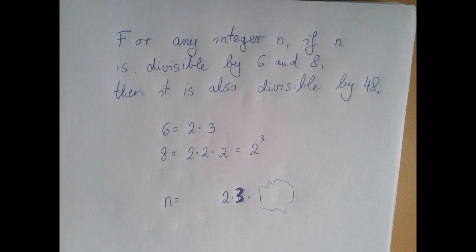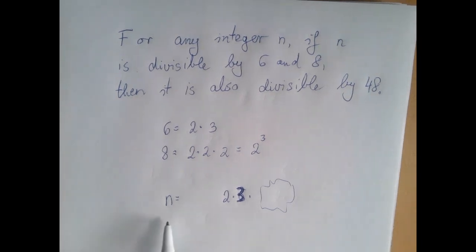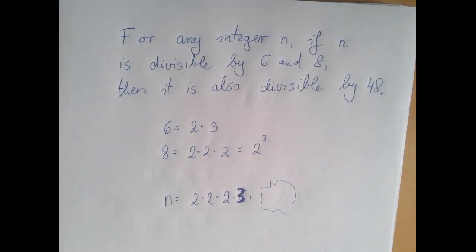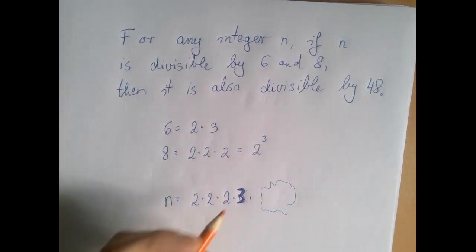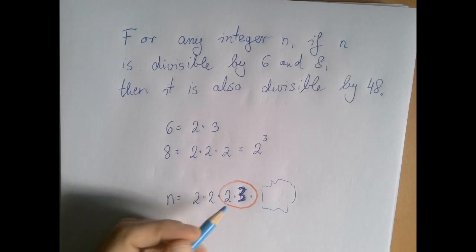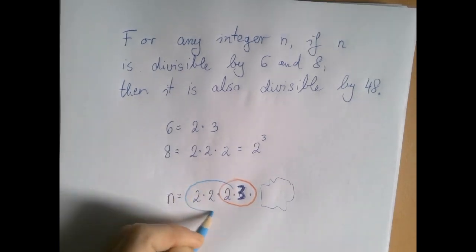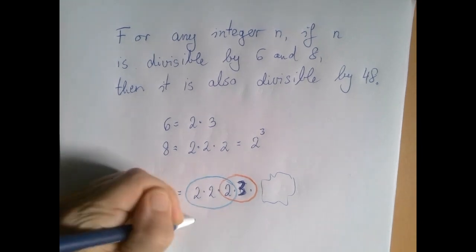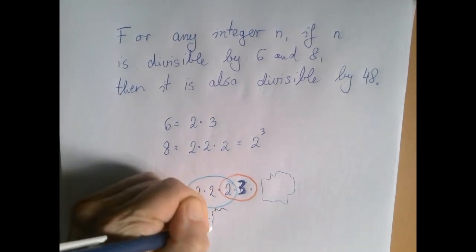Now, how can we make sure that this same number is divisible by 8? Well, we need three 2's. Now, this number is divisible by 6, and it is divisible by 8 because it has three 2 factors in the prime factorization. But if we multiply these numbers, we do not get 48. 8 times 3 is 24. So n is 24 times some other stuff.